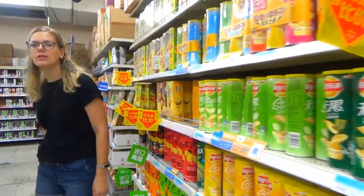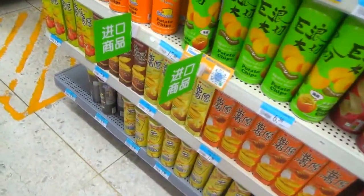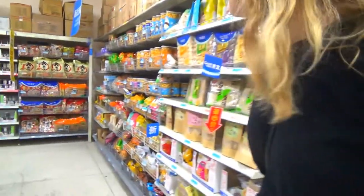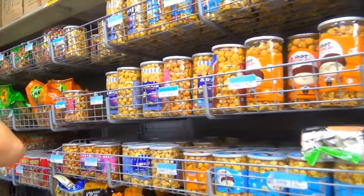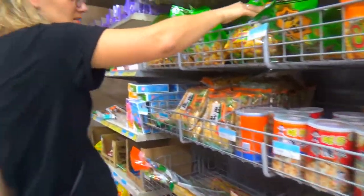Oh, lots of Lay's. Pringles maybe somewhere. And that was Pringles down at the bottom. Shorter than I thought it was going to be. What do we have next? Popcorn? Popcorn in a tin? Oh, yeah. I've never tried that. This doesn't sound so appealing. Inviting.